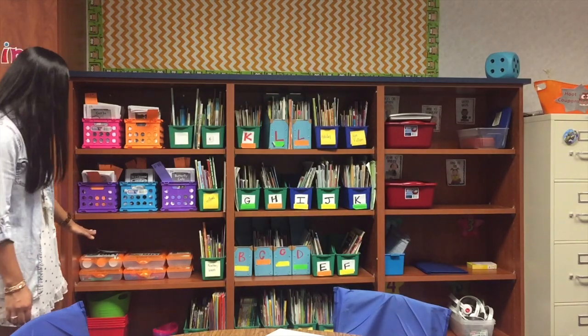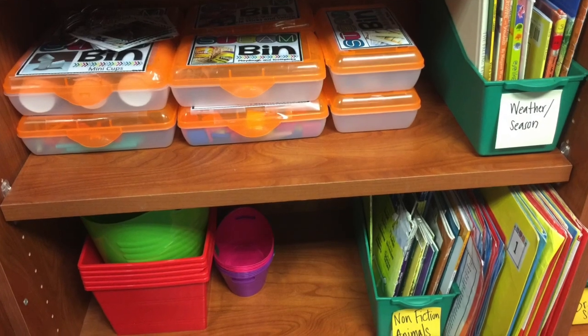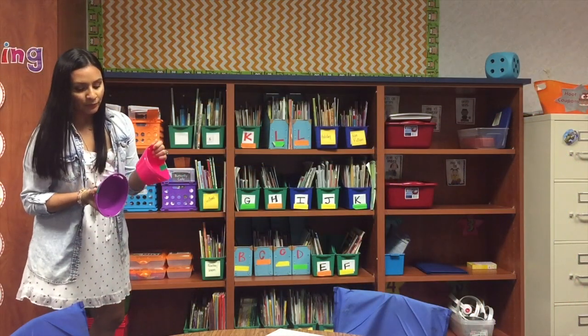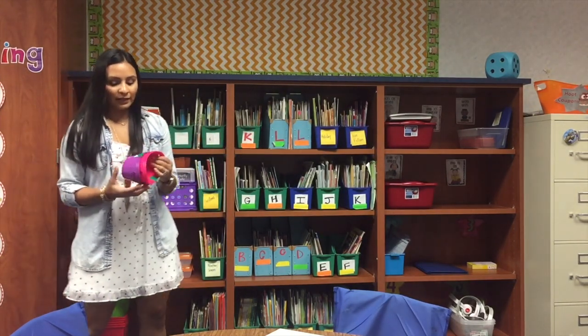Then down here, I have my STEM bins. So this is where I'm planning on storing my STEM bins. I also have these little crayon inserts that I said I would sort different color crayons on. So those I'm gonna keep down there too. And these will probably get filled out throughout the year, not necessarily at the beginning of the year.